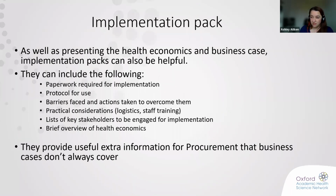Implementation packs aren't always required, but they can be very helpful, especially for products that potentially need further rollout across the trust. So you've evaluated them in a very tight niche that can then potentially go out further. Implementation packs can be really helpful.